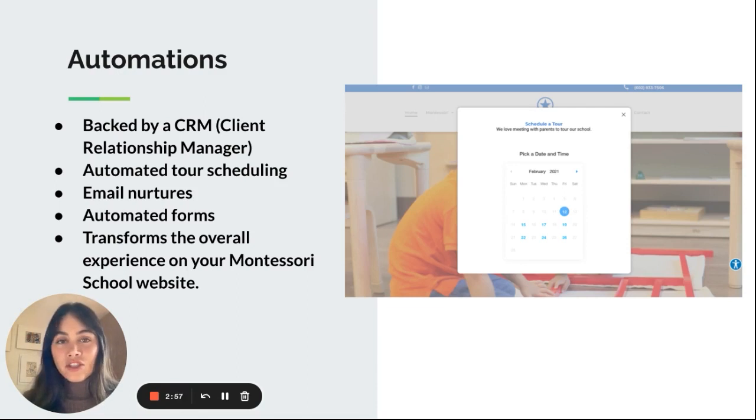Another way that automations can really transform your website is by using email nurturers. So when you're using automations throughout your website, you're including forms throughout your website. You can collect that important contact information, such as a parent's name and email address. You can then send them check-in emails, update them about open houses, encourage them to schedule a tour, etc. This is going to transform your Montessori marketing.